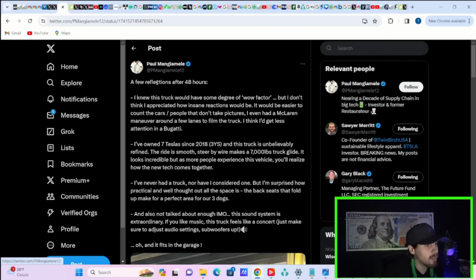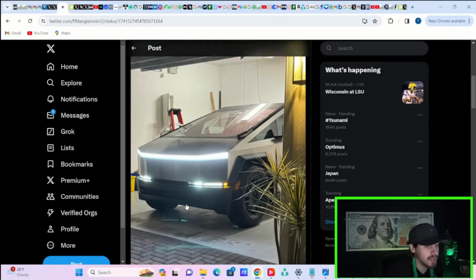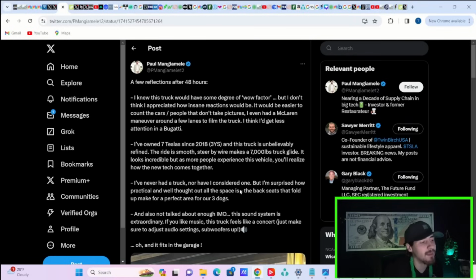This X user, Paul Mangamel, writes this post essentially 48 hours after he took delivery of his Cybertruck. Elon Musk commented on this as well. But I do want to read you guys this post because I think it says a lot for the upcoming halo effect and potentially the awareness of the Tesla brand that we're going to see.